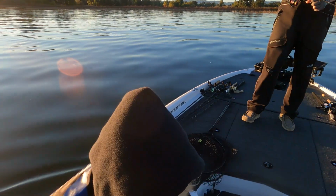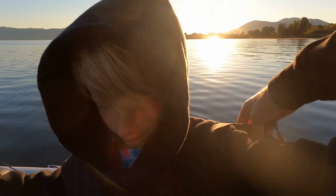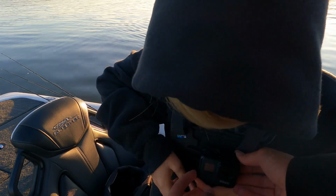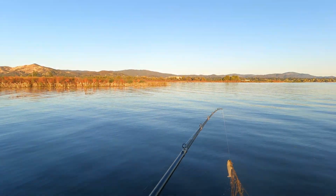Gonna have to take your hat off. Just take off the, this? Yeah, just for a second, and then we'll put this on underneath. Yep, put that arm through. Yep, that around. Click it in there. Push it in. There you go. And then turn it on.